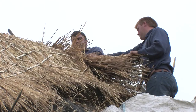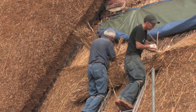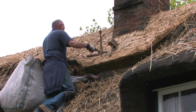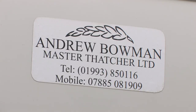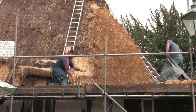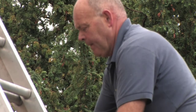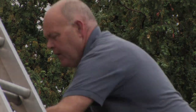Business, where the skills and knowledge are passed down from generation to generation. To get the story of thatching and what is involved in being a thatcher in the 21st century, we have spent some 18 months working with just such a family business, led by Andrew Bowman, Master Thatcher, who along with members of his close and wider family and others, carries on the traditions and skills of thatching.